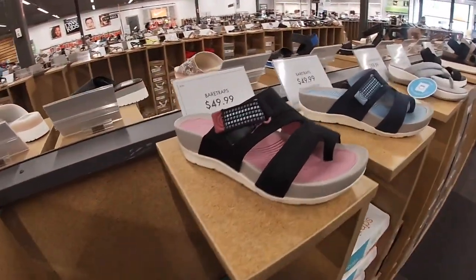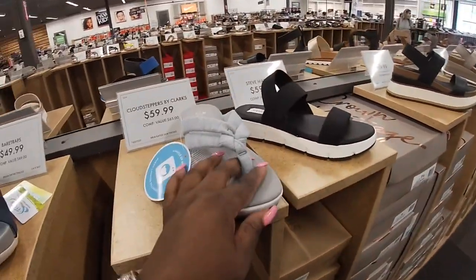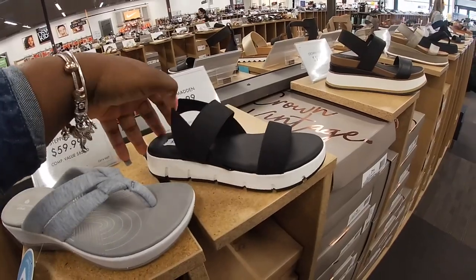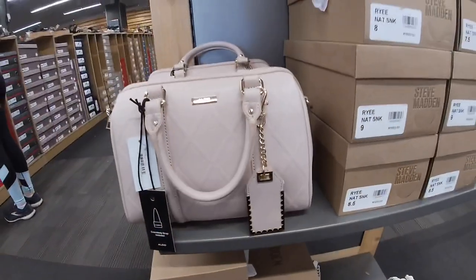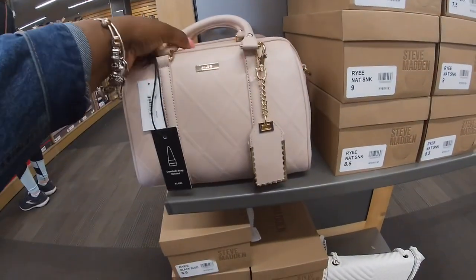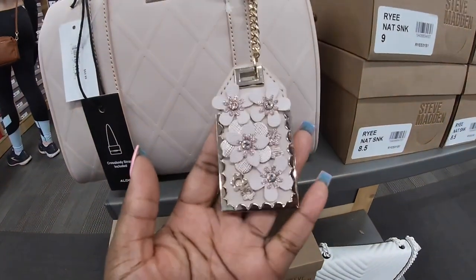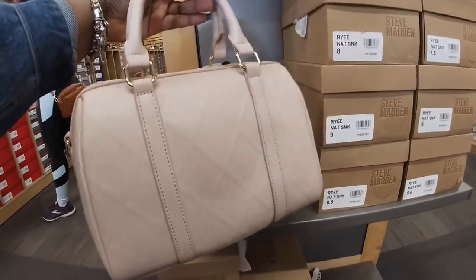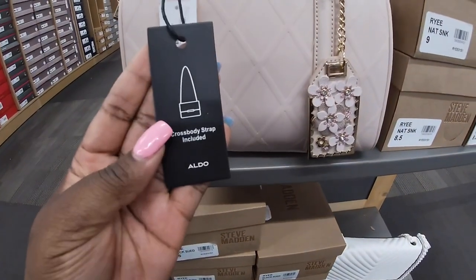Bear Traps, 50. These are 60, and these are 60 by Steve Madden. Well, these are cute. This bag is really cute. 64, Aldo. Aw, I'm happy I turned that around. That is so cute. What does it say? Crossbody strap included. Okay.